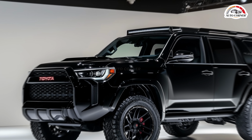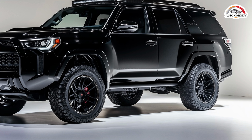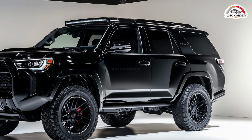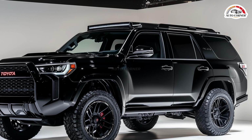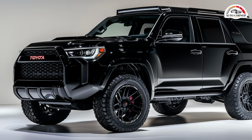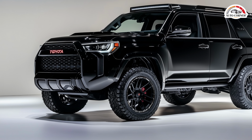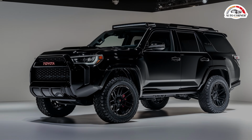But the real star is the iForce Max hybrid powertrain. Available on higher trims like the TRD Pro and Trailhunter, it combines a 2.4-liter turbo engine with a 48-horsepower electric motor for a total output of 326 horsepower and 465 lb-ft of torque. With this setup, the 4Runner takes on rivals like the Ford Bronco with serious power and efficiency.